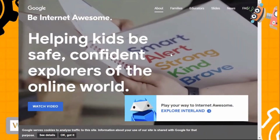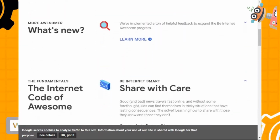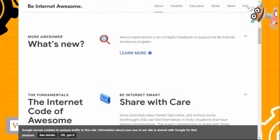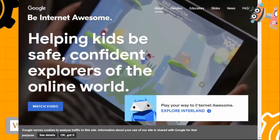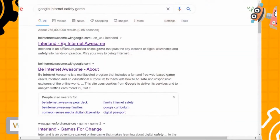And it helps everybody be safe explorers in the world. And if you look down, there's a few things that talk about don't fall for fake things and secure your password and your secrets. But the game I'm talking about is this one, which I have to go back because otherwise it's going to pop up in a new window.